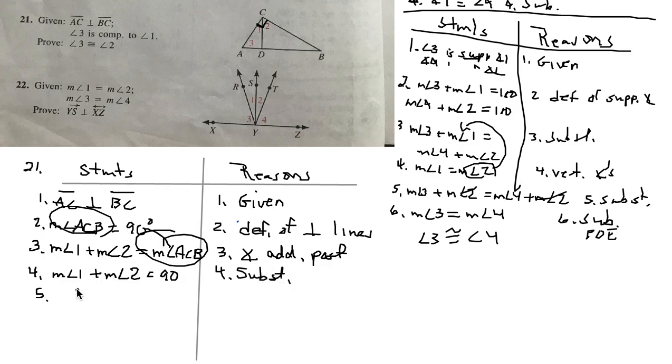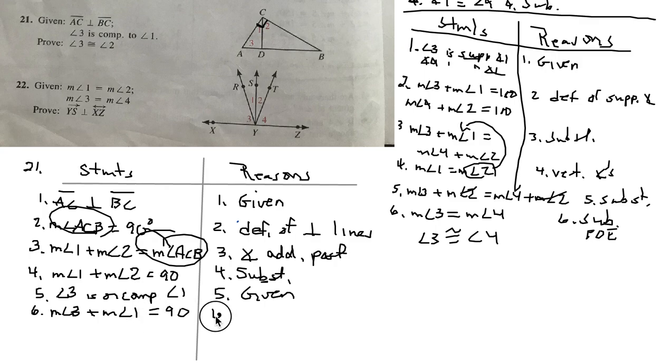I'm doing these on the fly, guys. So angle 1 and angle 2 equals 90, and then they tell you right here that angle 3 is complementary to angle 1. I didn't put that in my given, so I'm going to say angle 3 is complementary to angle 1, and that's given. Almost done. And 6, we can say the measure of angle 3 plus the measure of angle 1 equals 90, because that's the definition of complementary angles.